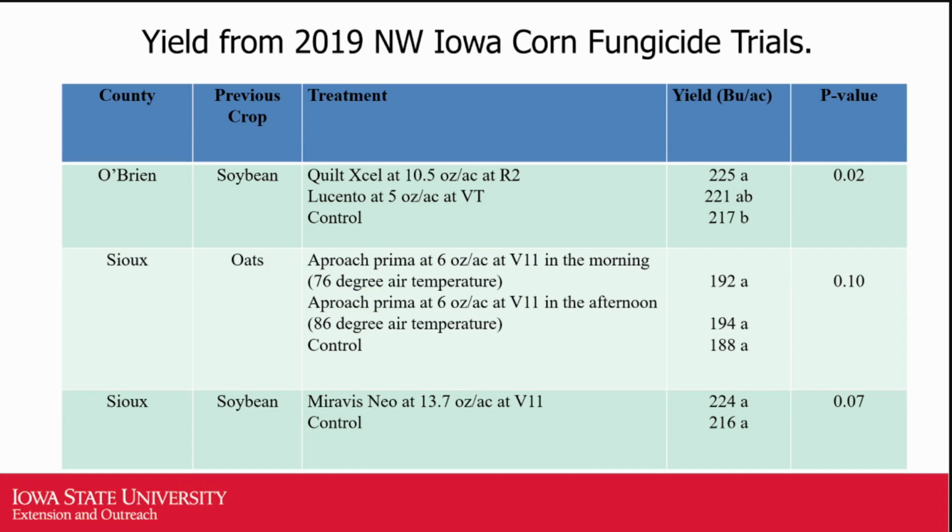So if you take a look at that, we didn't quite get to carry it out as well as we wanted to. The 76-degree air temperature tells me that it wasn't done first thing in the morning, which I'm sure you picked up. What it actually tells me is that we had equipment problems, so we couldn't get going as early in the morning as we targeted. But we were there that day, so that's why we got it sprayed. But again, we probably saw a little bit of a yield difference of 4 to 6 bushels last year too.